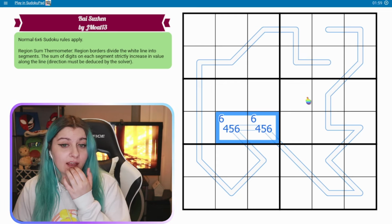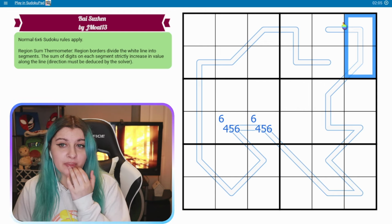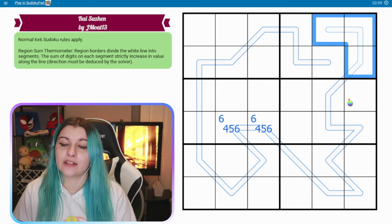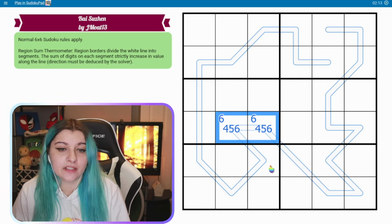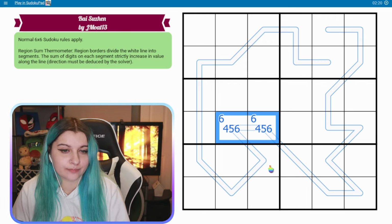Okay. 10, 11 at a minimum, 12 at a minimum, 13 at a minimum. But if this is 6 for 1, 2, 3, this is going to be a bit bigger. I have some space to work with. But this spot is important. This is either 4, 6, or 5, 6. It has to include a 6.